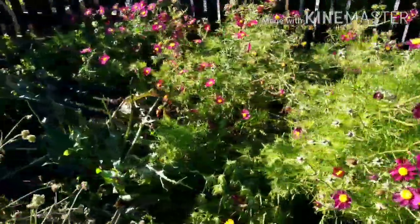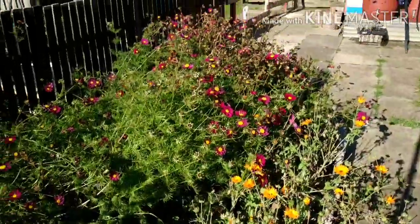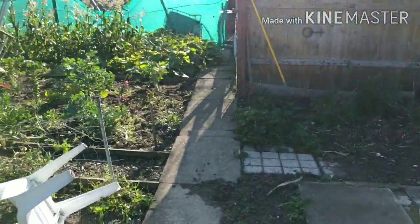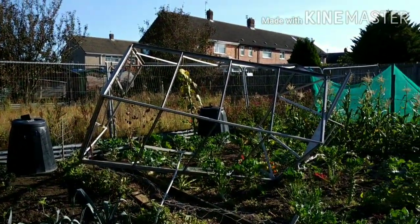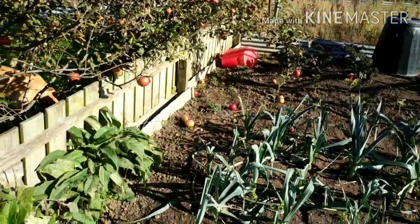It's been really windy over the weekend, so I thought I'd come down and check on the allotment. And as you can see, the greenhouse isn't there. Where's the greenhouse? It's gone over there, oh my goodness. I'm not sure how the greenhouse managed to get over there, considering I had no glass in.